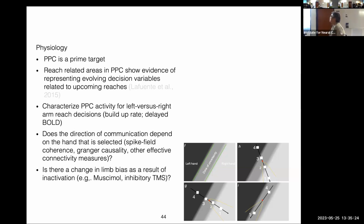Does that communication depend on which hand is selected? How does it evolve over time? Does it stop when the decision reaches threshold, et cetera? We can apply our same tools of comparative measures and other direct measures like Granger causality and effective connectivity measures and so forth. And we can ask whether that can drive a bias in one or the other limb by limiting the activity in the left or the right hemisphere.